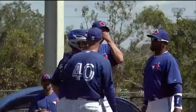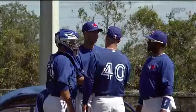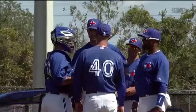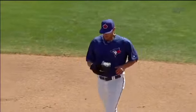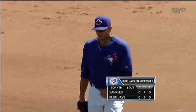Runners at second and third, 1 out, and a visit to Jay Happ. They're going to make the change as he reached his pitch limit. So they have. And Happ has done his service for this Sunday. So 1 out, top of the 4th, and a new man comes to the mound to replace Happ. It is Cecil when we come back to Dunedin.